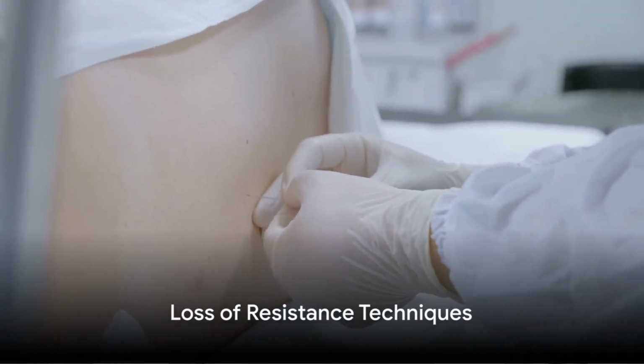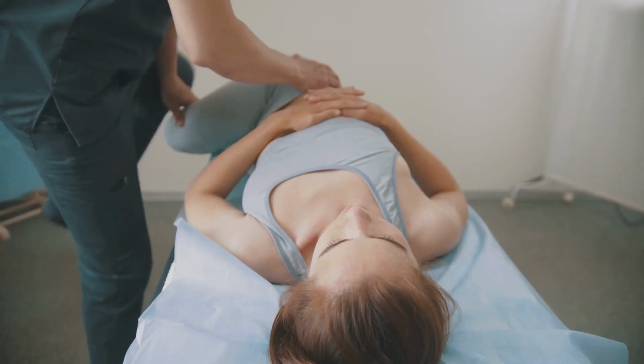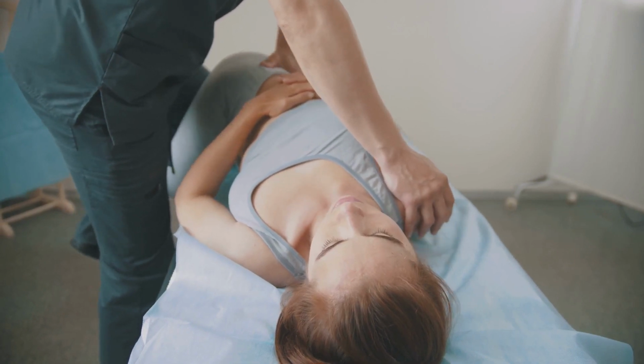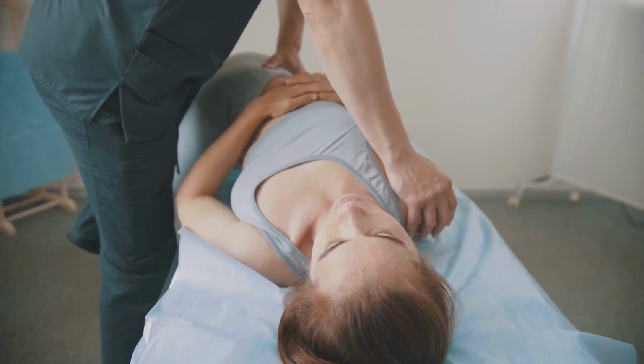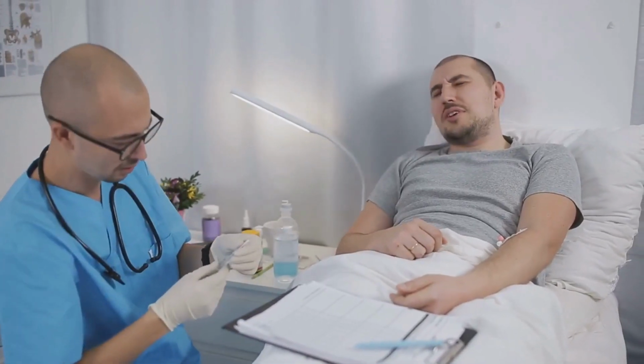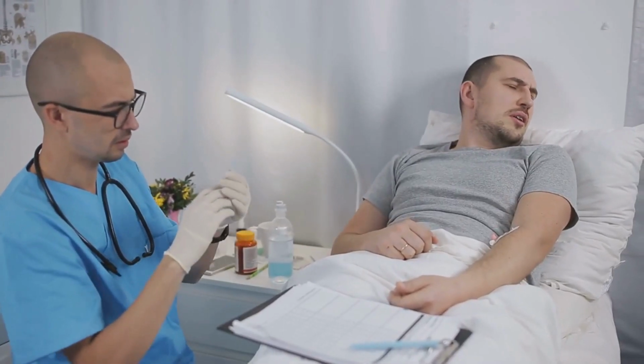The loss of resistance technique is a key component in lumbar epidurals. Now, let's delve deeper into what this technique entails and why it's crucial in the process of administering a lumbar epidural. The loss of resistance technique is a time-honored method used to identify the epidural space, a critical step in the administration of epidural anesthesia.